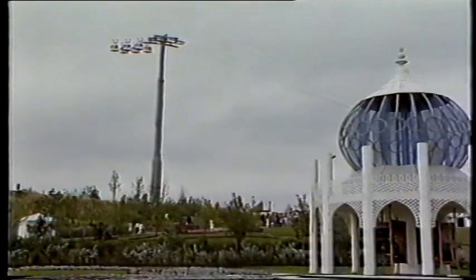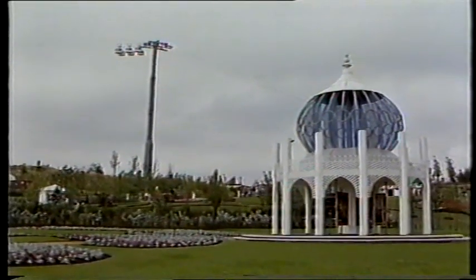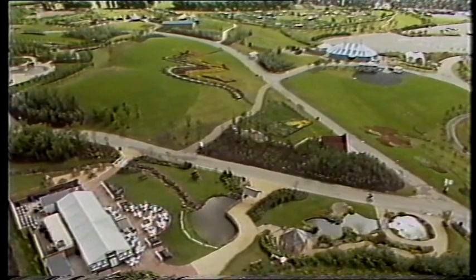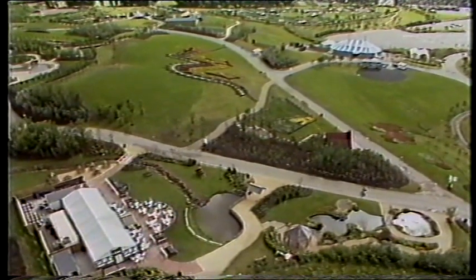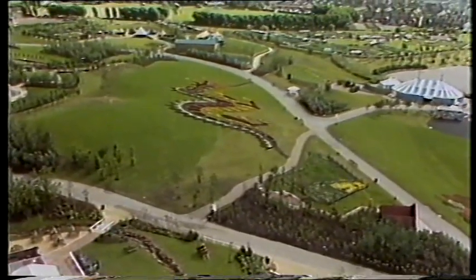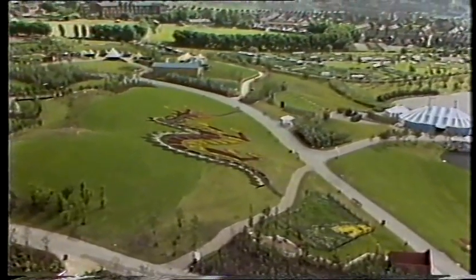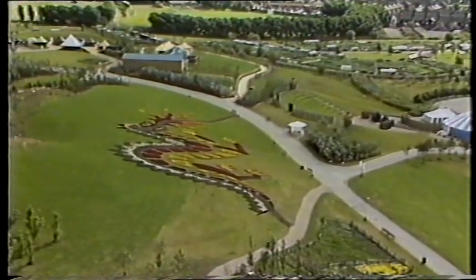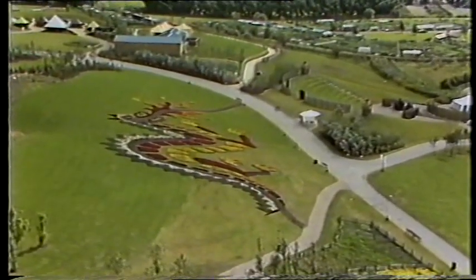From here, you can see a whole range of different features. The dragon on the hillside there. From the ground, you can make out that it is a dragon. But from here, you can see all the different distinct patterns and parts of the body. The tail and that ridged back. Different coloured bedding plants which make up the plates and the armour and the claws of the feet there.